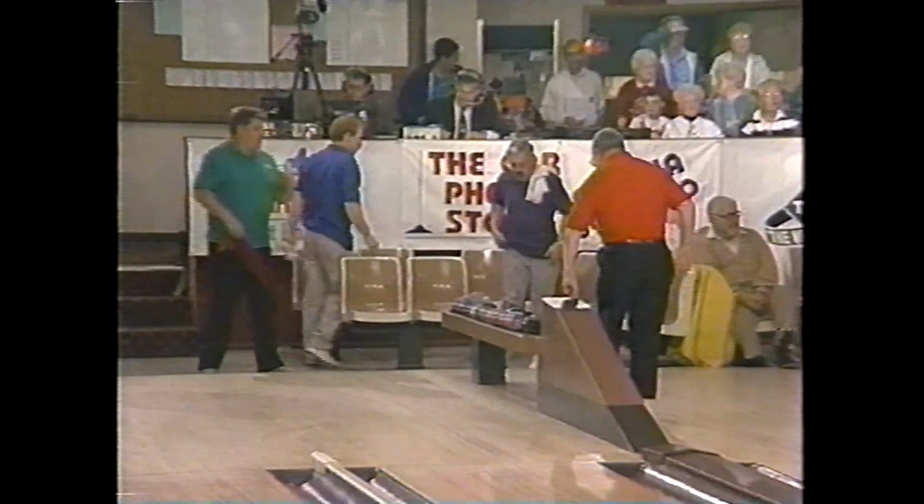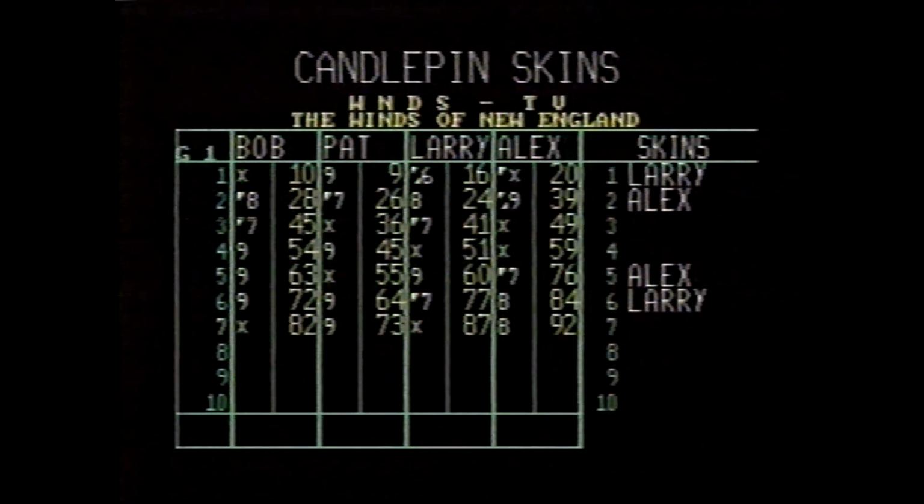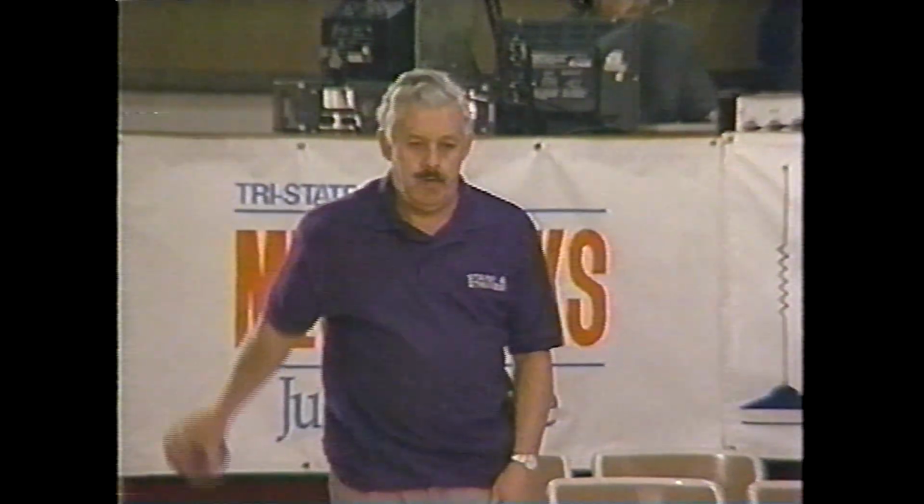Alex Pendleton will have to take 8. So now box number 8 is worth $50, and those scores remain close, but Alex and Larry running 1, 2. Bob Kelly and Pat Pay, 3rd and 4th.